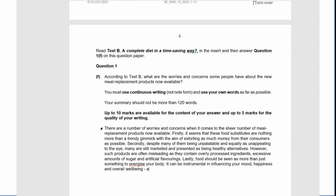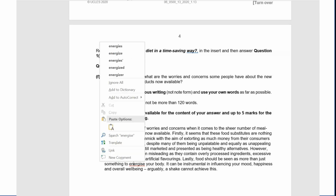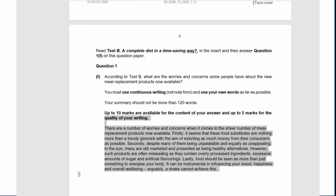Let's put arguably a shake cannot achieve this. Let me just, damn American spelling. How many words? 122. I'm okay with that. 122. Let's just quickly read it.